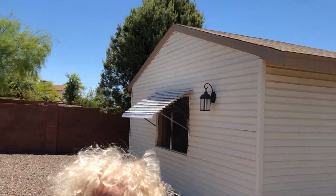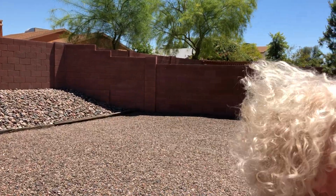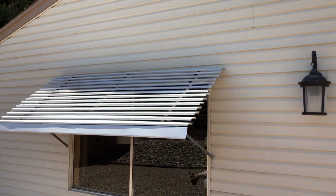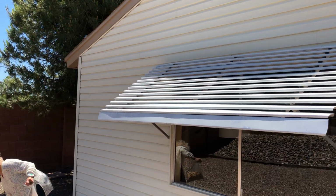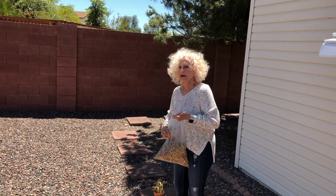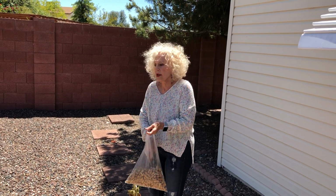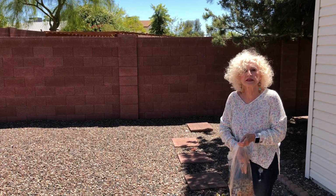As you can see, my yard is all rock, and that's just the way that my husband likes it. Here's where I feed the birds, usually. Set the cactus down. So, I whistle, which isn't a very loud whistle, and alert the birds. The peanuts are on their way.